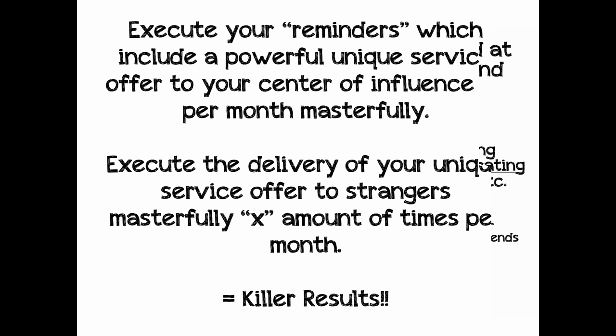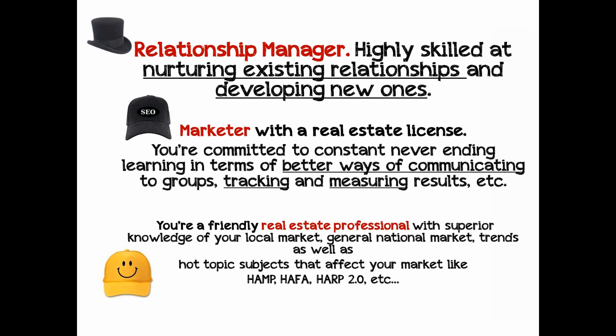They won't. And so in real estate, you wear 3 hats. You're a relationship manager. And if you've got a solid practice, a 6-figure income every year, doesn't matter what the economy's doing, nice business coming in all the time, it means you're highly skilled at nurturing your existing relationships and developing new ones. When you put on that relationship manager hat, you're good at it, and you wear it all the time. You're also a marketer with a real estate license. You're committed to constant, never-ending learning in terms of better ways to communicate your message, and you're tracking and measuring your results. That's what the marketer in you has to do.